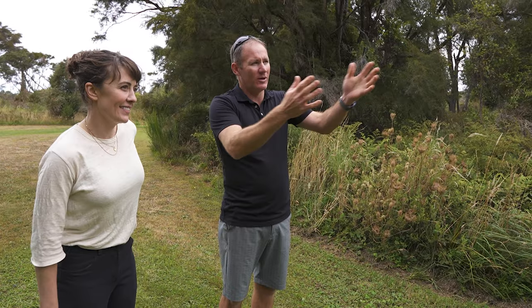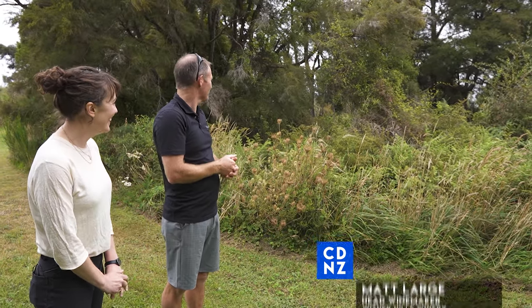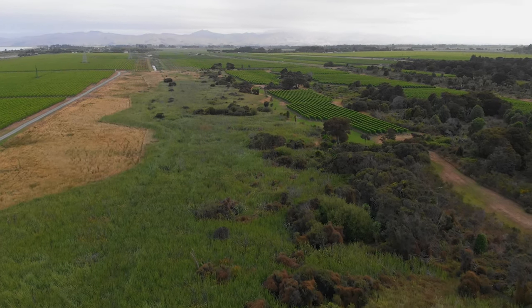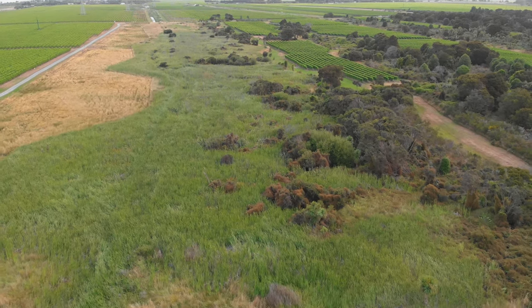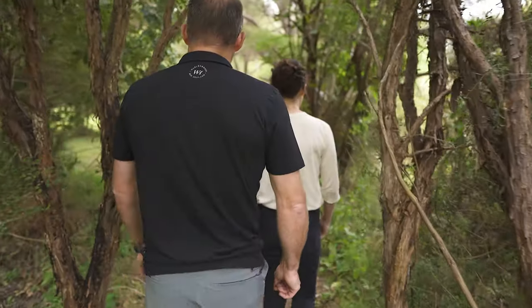So this is one of the natural wetlands that are amongst the vineyards. It's a little fantail flying around. A lot more native birds and insects and other things have come back in since we've done a lot of the work in here. When we first came in, this had sheep and beef on there. Oh, this is so pretty. Yeah.